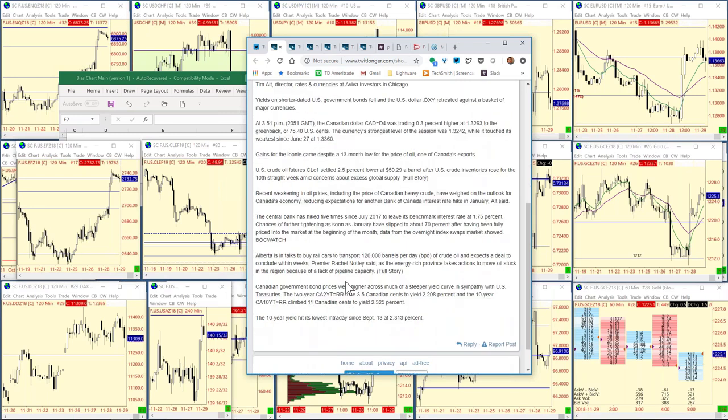Gains for the loonie came despite a 13-month low for the price of oil, which Canada counts as exports. Crude oil futures were 2.5% lower at $50.29 a barrel after U.S. crude inventories rose for the 10th straight week and concerns about excess global supply. Recent weakening in oil prices, including the price of Canadian heavy crude, has weighed on the outlook for Canada's economy and reduced expectations for another Bank of Canada interest rate hike in January. The central bank has hiked five times since July 2017 to leave its benchmark interest rate at 1.75%. The chance of a further tightening as soon as January has slipped to about 70% after having been fully priced into the market at the beginning of the month, data from the overnight index swaps market showed.